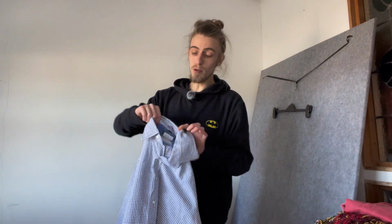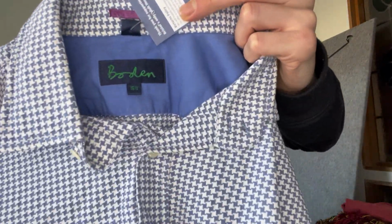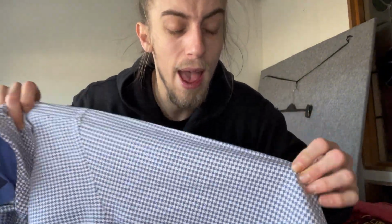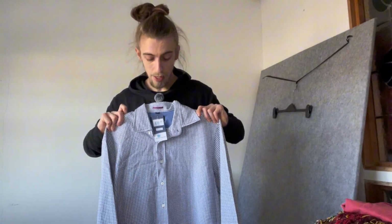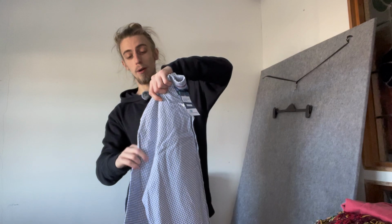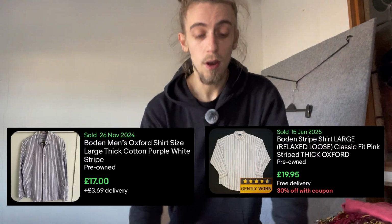I think I paid £4 for this guy. Another brand that I haven't really done too well with in the past, to be honest. But this one seems like it's a winner. It's a Bowden shirt. What design is this? Is this called like sawtooth or herringbone? I can't remember what this pattern's called. Let me know. But it's a really nice thick cotton quality shirt. £6.99 on the label for that one. 15 on the super low end. 20 to 25 on the good stuff.